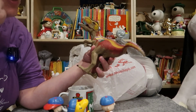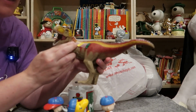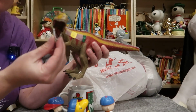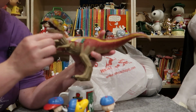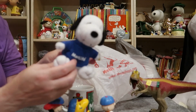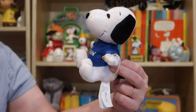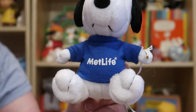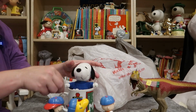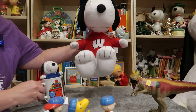I forgot I bought this dinosaur. I put dinosaurs in my plant room amongst all the plants because it's just fun. And this one's got, you know, a moving mouth, so that's great. Anyway, and I got this cute little Snoopy. Look at him. MetLife. And what does this have a year? It says UFS on it, so it's pre-2010. Put him right inside my mug. There we go. Perfect.